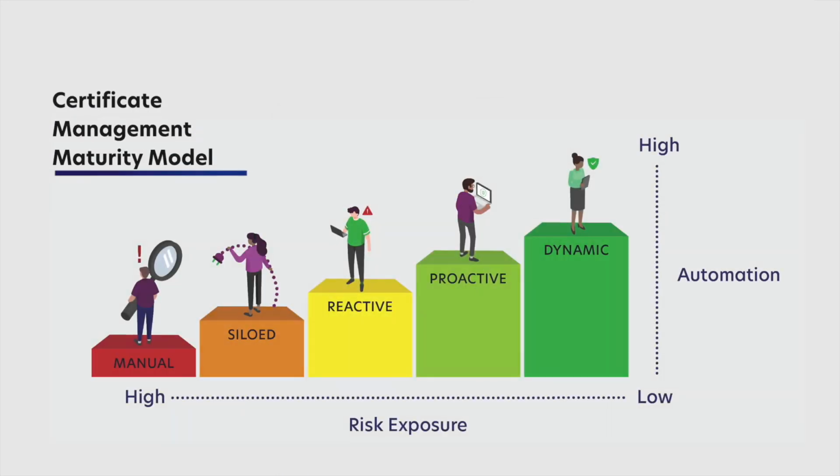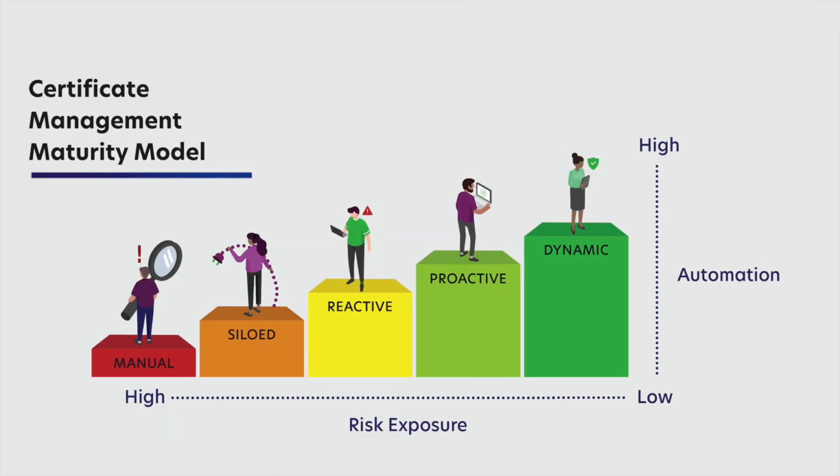And we actually have a certificate management maturity model that walks through the risk exposure that you have, the more manual you are versus the more automated you are. So high automation relates to a more dynamic approach to your overall PKI operations and certificate management practices. And the lower the automation is, the higher risk of exposure that you actually have. This maturity model details all the questions you should be asking, all the things that should be in there, so you can understand properly how you get from that manual state all the way to this dynamic state.